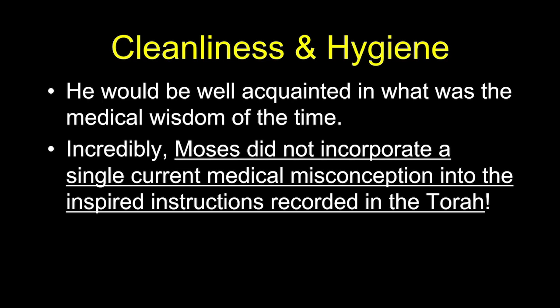Now, the theorists will say, well, that's an argument from silence. Yes, but I think it's an incredibly persuasive one. If you understand human nature, if you understand the culture there, Egypt ruled the world. They were considered the sine qua non, the premier culture on the planet Earth at the time. And he was at court, Pharaoh's court. And yet none of these things even color or tailor or in any way shade the results of what we call the Torah, the 5 books of Moses.